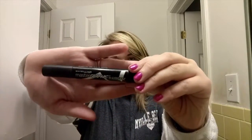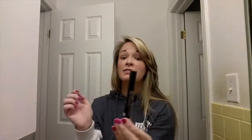The next product I like to use is Maybelline's Master Graphic. I love using this whenever I make wings. It's a really good product. I've had it forever. It has lasted me forever. So I really love this product.